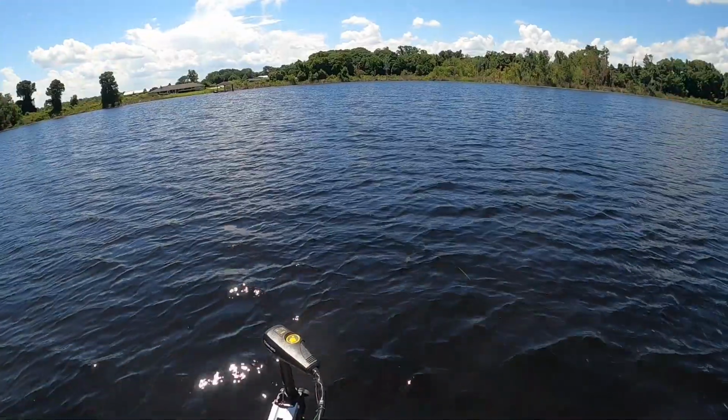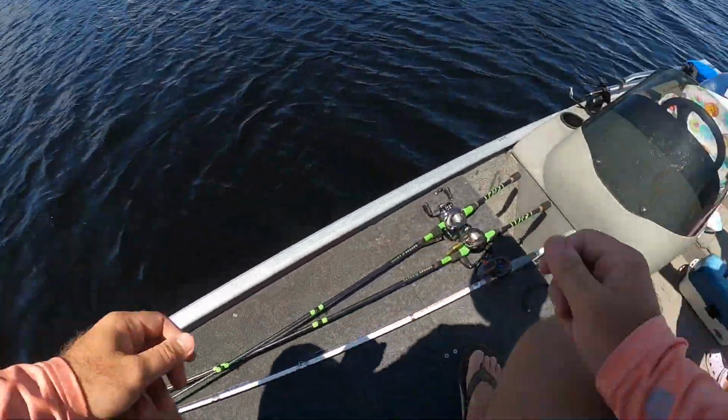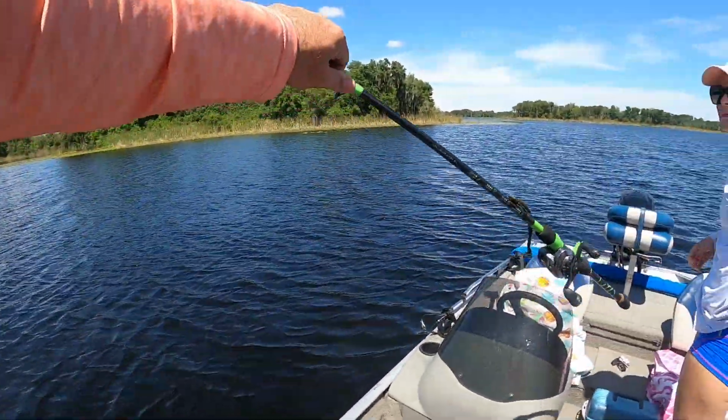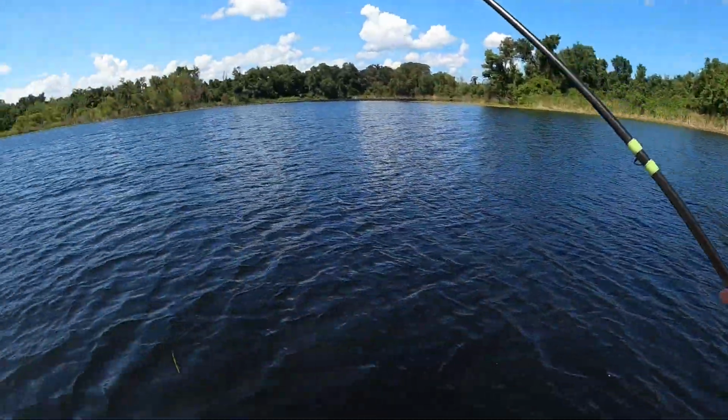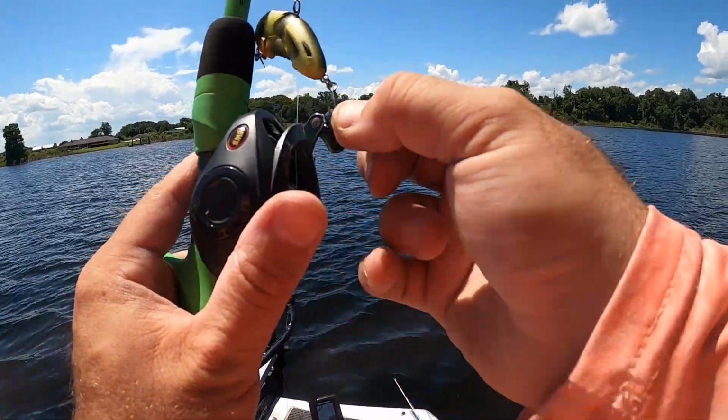Oh yeah, can't see nothing. 15-foot. All right, I think I'm gonna start out with a little crankbait. Here's your little worm. Yeah, you got a worm now. Oh wow, a lot of fish around here. Okay, yeah, you got the old blazing worm.